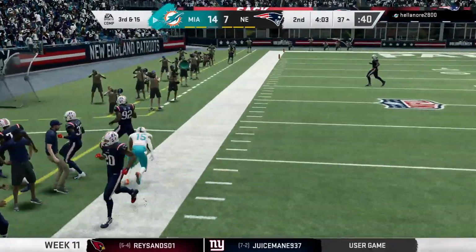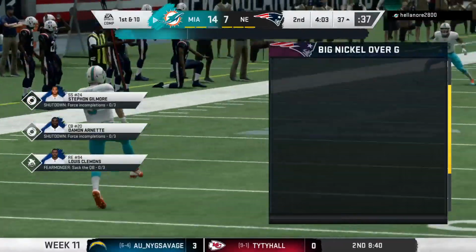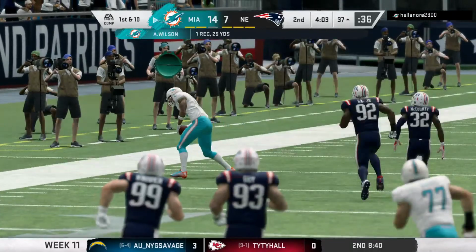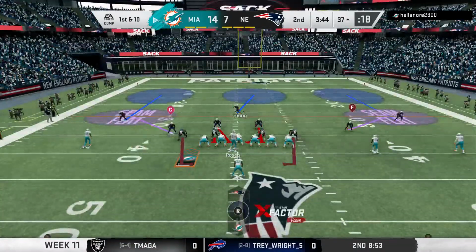And now here's a deep shot that's complete. And he's going to be out of bounds, but not before he takes it inside the 40. And they pick up 25 as they convert on third.